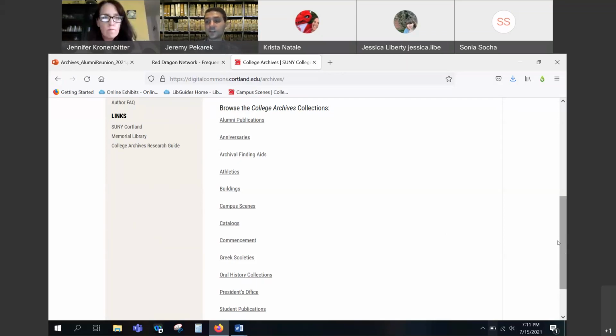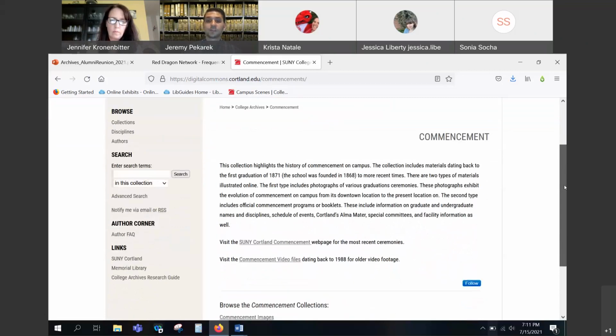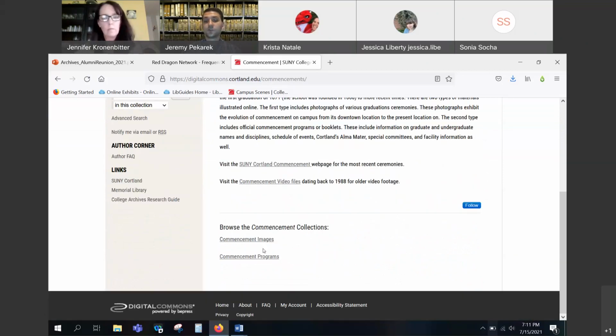I briefly touched on some of the collections earlier. Like I said, we had college athletics, some alumni publications like alumni magazines online right now or partially online. Commencement. So let's browse a couple of these. So, commencement. Let's say you're interested in a collection. You can just simply click on it. There's usually a brief description in there. And then you could link to the images or the programs.